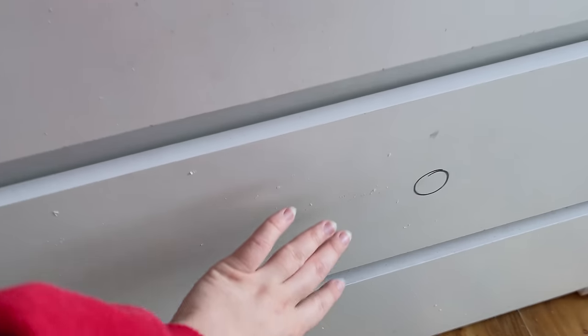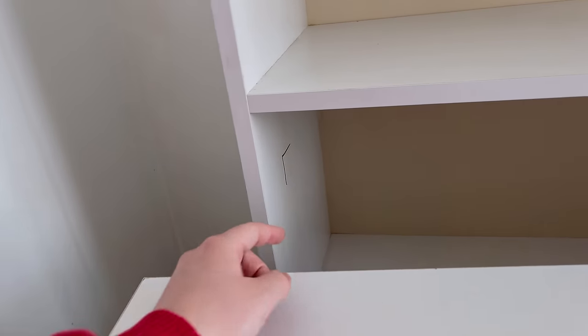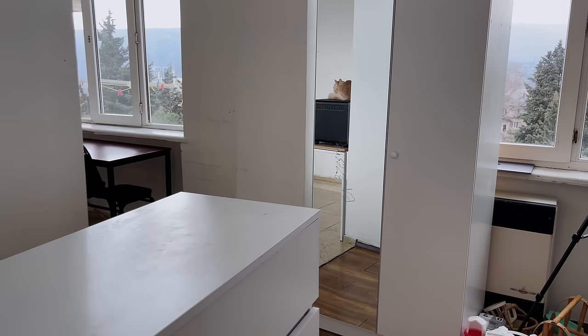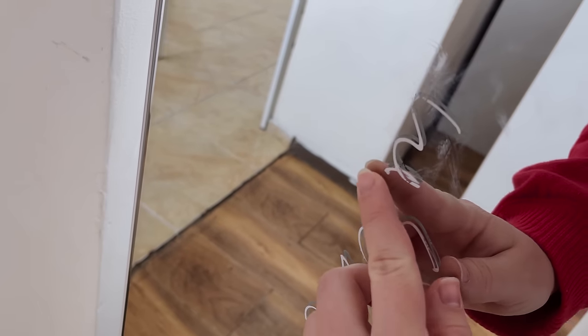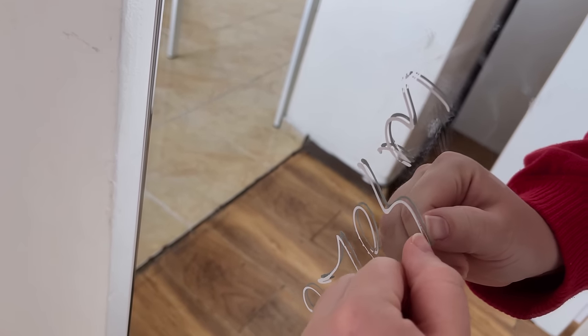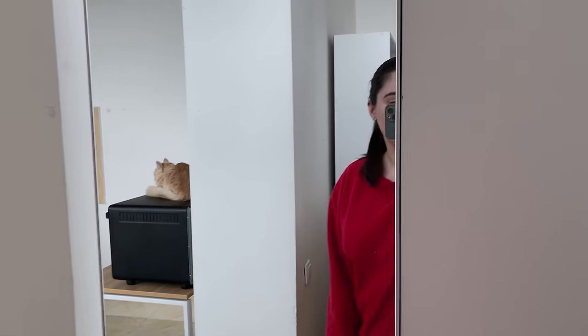They also put some markers, like black marker. I don't know if I can wash it off on the white furniture, black markers. Why did they do that? I don't know. And this mirror, you can see it. I can only scratch it. So yeah, I need to wash it now really well before we can move them to another room.